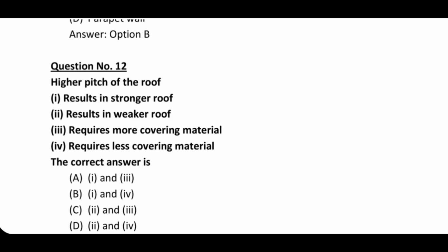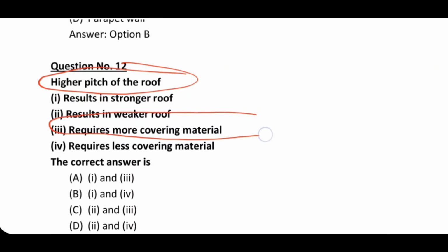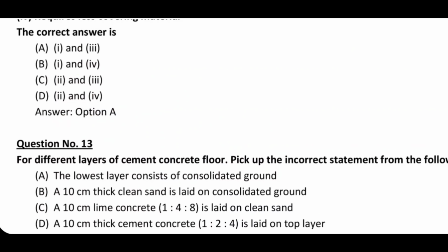Next question, higher pitch of the roof results in: first option, stronger roof; second, weaker roof; third, requires more covering material; and option four, requires less covering material. So here the correct answer is option A, higher pitch of the roof results in stronger roof and it requires more covering material. So the correct answer is option A.